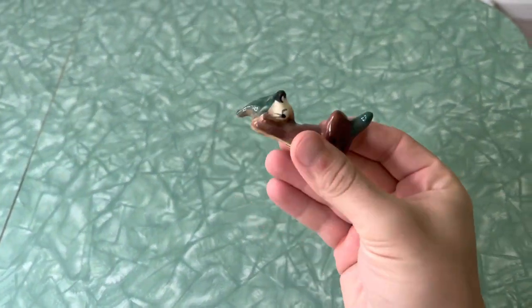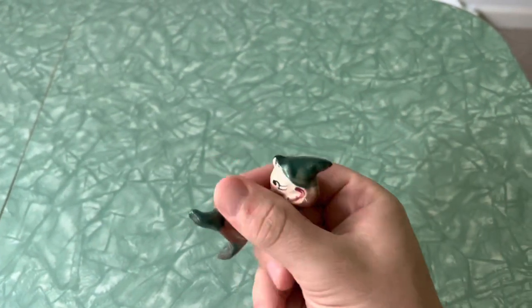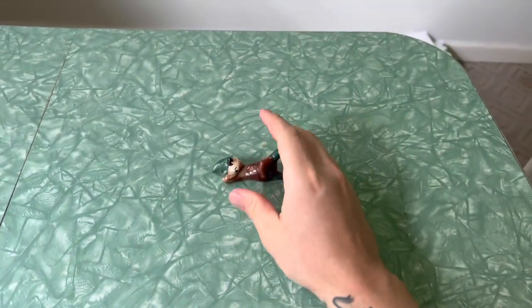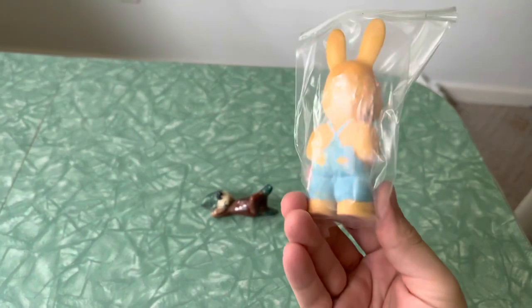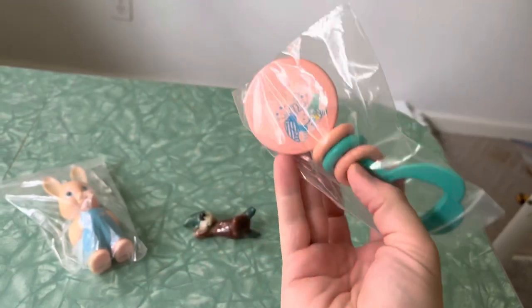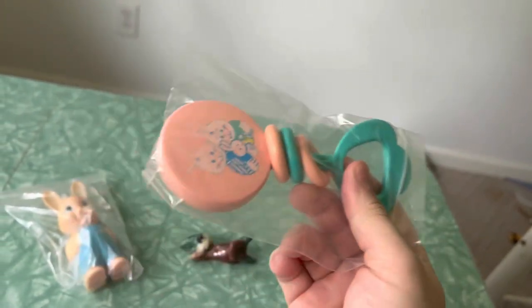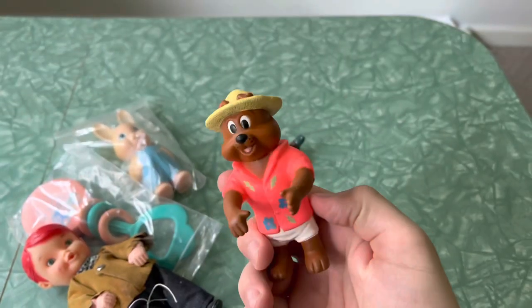All right, friends, we're back here. Time to do the unboxing haul. What I got here. Got this cute little pixie just chilling. Next, I got this Knickerbocker baby rattle. Then I got this baby rattle. Look at that, the mommy and daddy bunny with baby bunny. General Mills little guy.